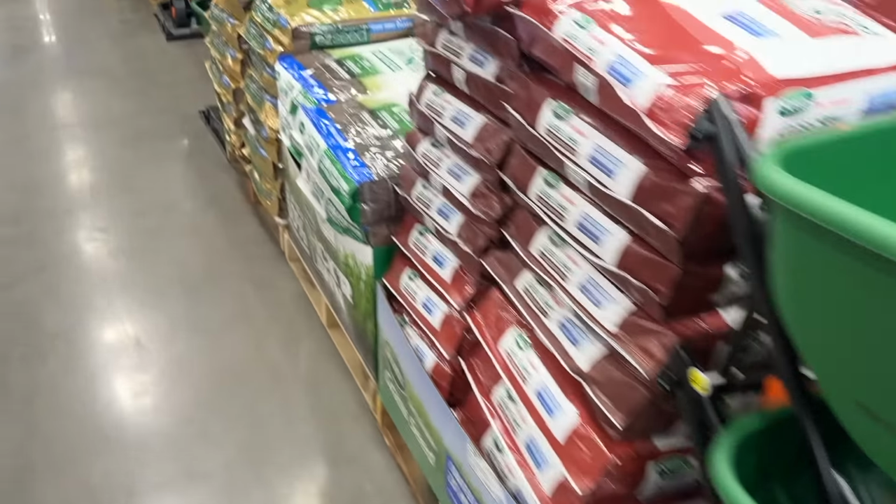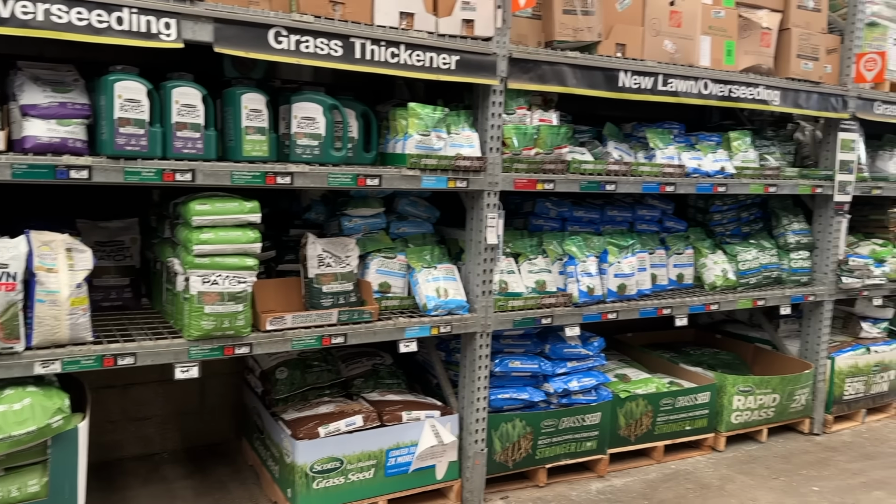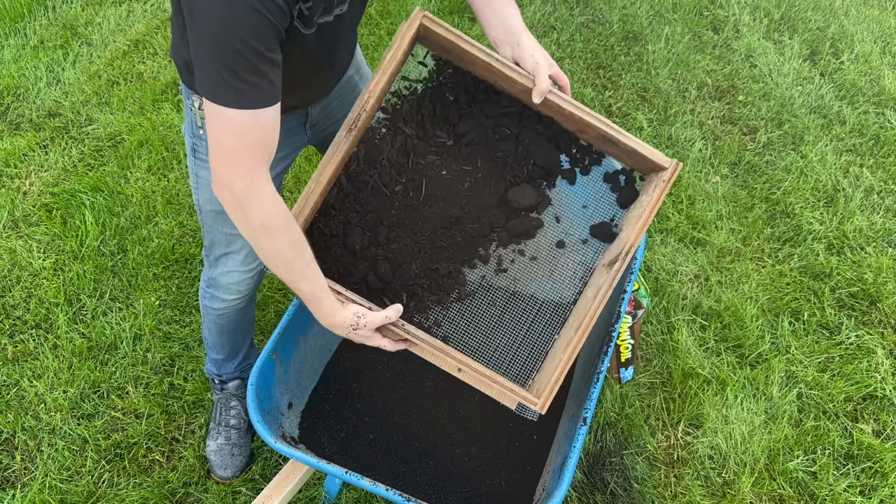Scott's is the most popular brand in lawn care, but here's the thing, they kind of suck. I'm going to show you 3 examples of absolutely terrible products from Scott's. And I'm not talking about products that are kind of sort of bad. I'm talking about products that are such a ripoff that it should be illegal to sell them.